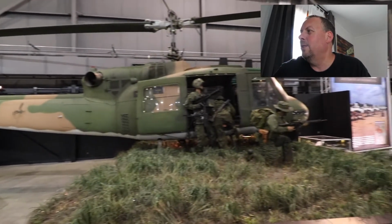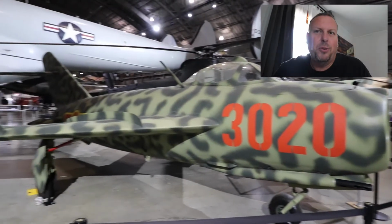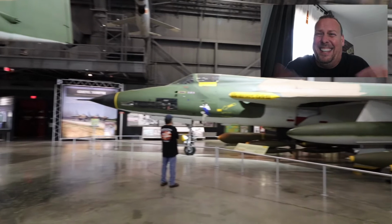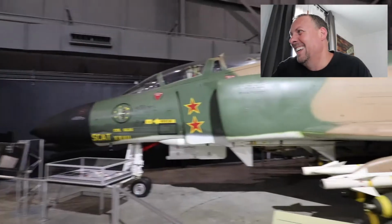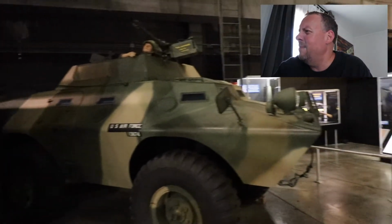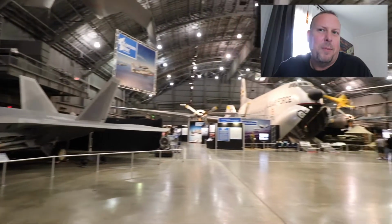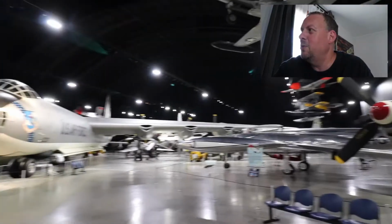You have some land vehicles. They had 2 cars in here for some reason. I don't know why. They just threw in a Mustang. It has nothing to do with the Air Force at all. It's like bad management, obviously. You have one of these massive bombers. So you can see these massive transports that they use now. They're just insane. You get to some of the stealth technology from the 1960s, which is really cool.